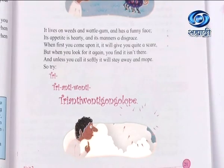Would you like to try and pronounce it with me? Come, let's try saying it. Tree, Triantiwanti Gongolope. I hope you were all able to say it with me. Come children, let's read the poem further.